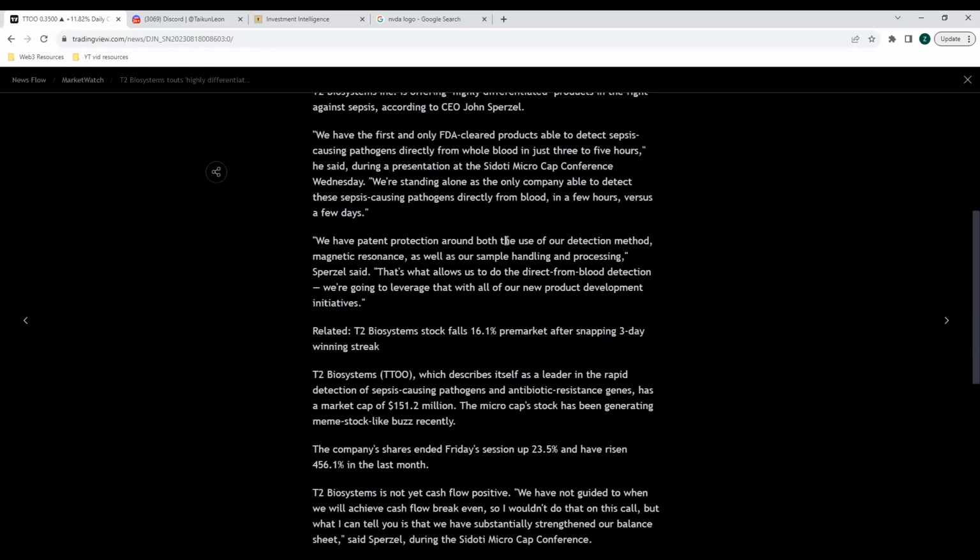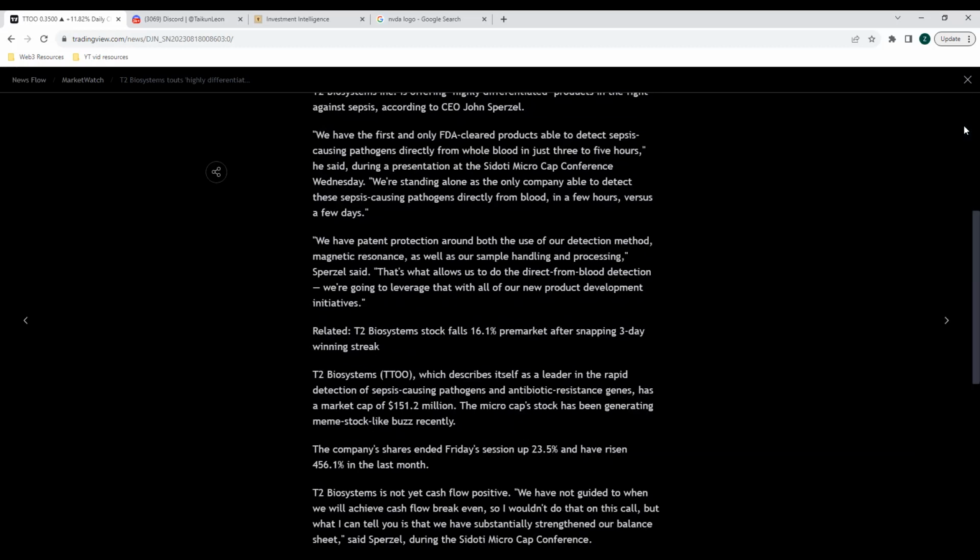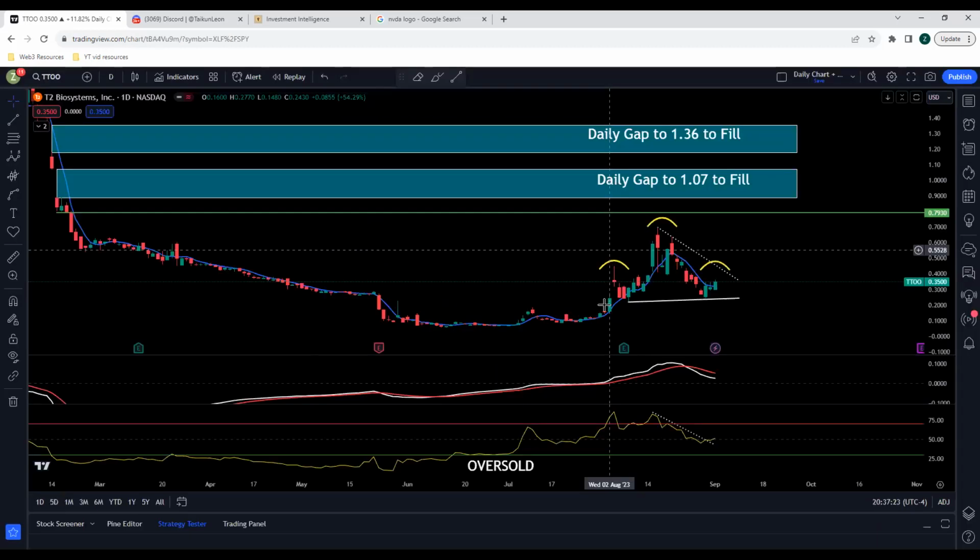They have patent protection around both the use of their detection method, magnetic resonance, as well as their sample handling and processing. That's what allows them to do the direct from blood detection, and they're going to leverage that with all of their new product development initiatives. So, this is kind of why we've seen such a rapid both rise and decline in the stock.